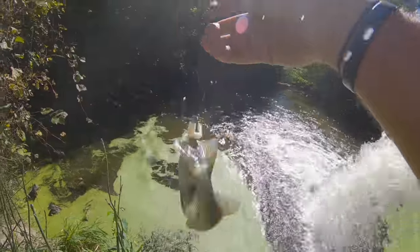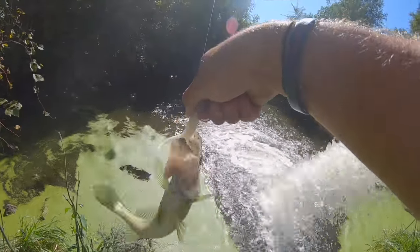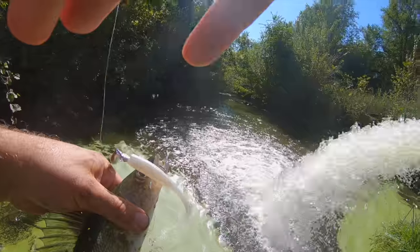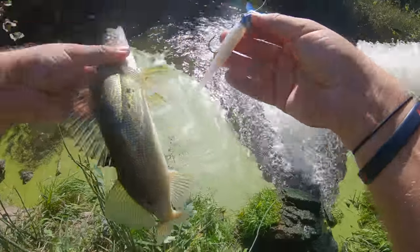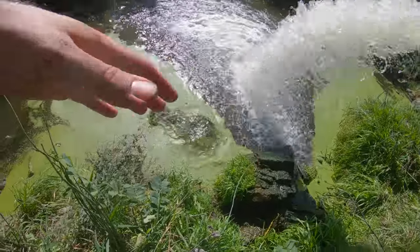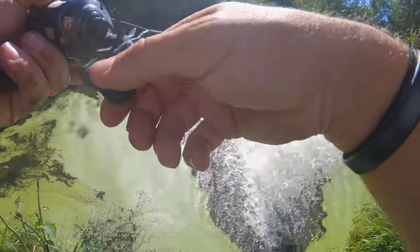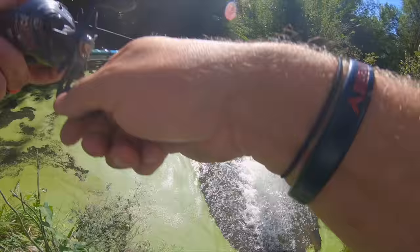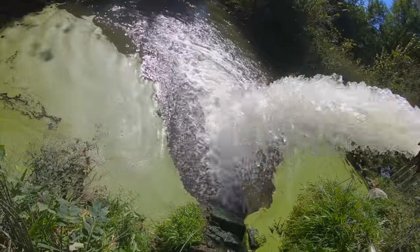Another walleye. They must be loaded in here. It's not even the time of year for these guys, and they're biting. That's the smallest one of the day, but hey, I'll take it. Bet. Something big again. Something big. Crushed it.